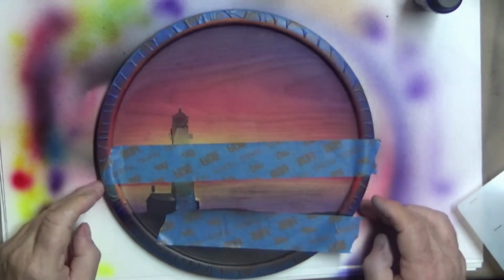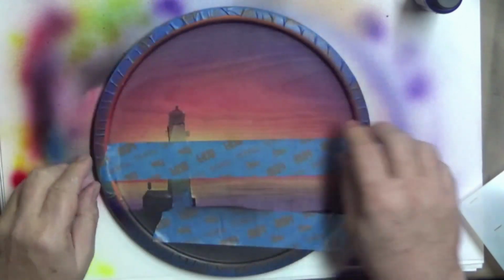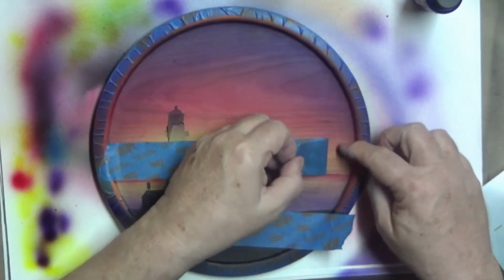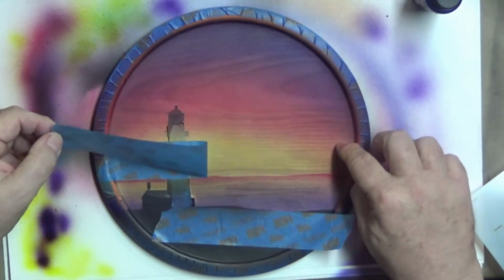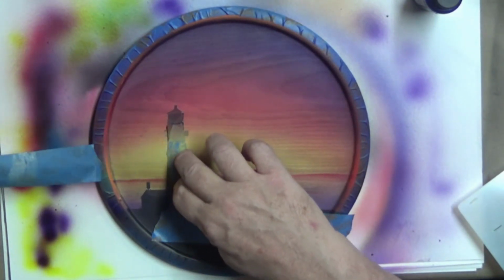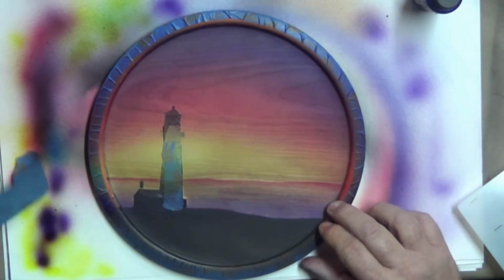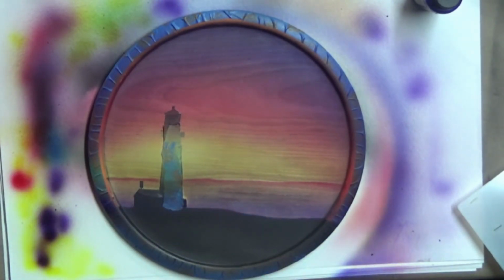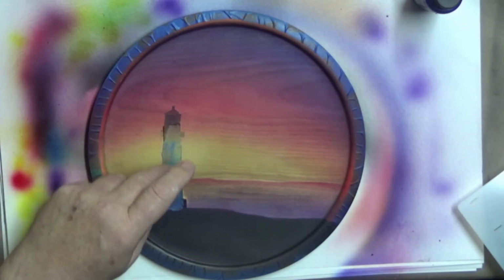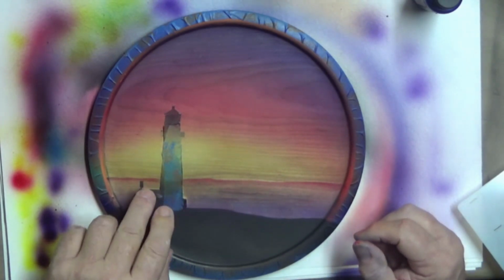Okay, so what I've been doing here is down here, this is water, and this is sky. So I'm going to carefully peel this tape off to get it out of the way. I got to be careful, come across there. And I'm going to take this piece off so you can see the whole plate. So this is where I am right now. There's still some mask here because I wanted to protect the tower from too much overspray.